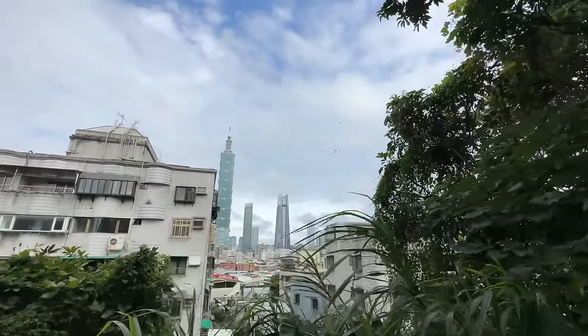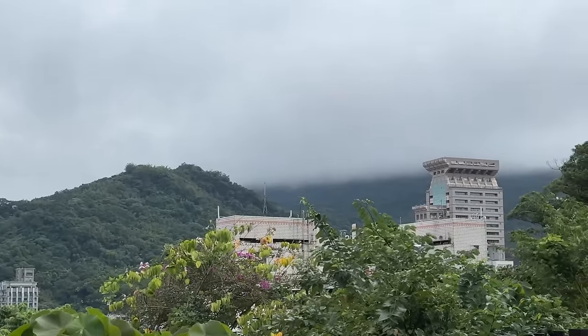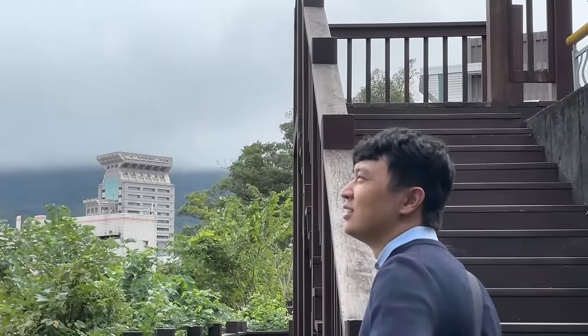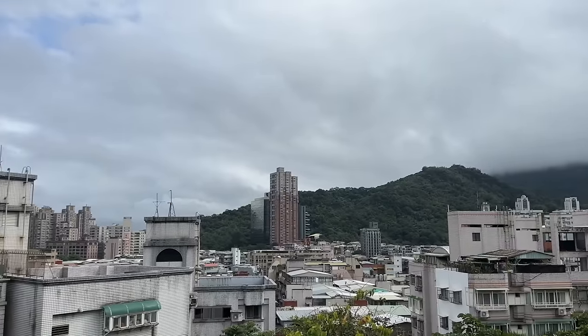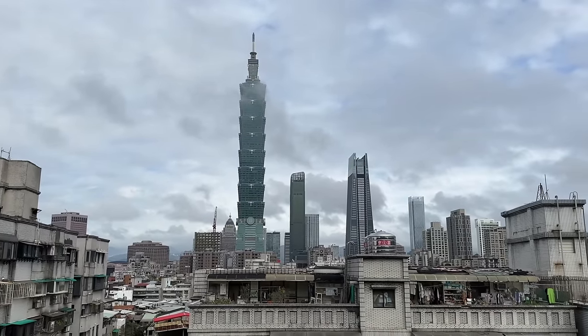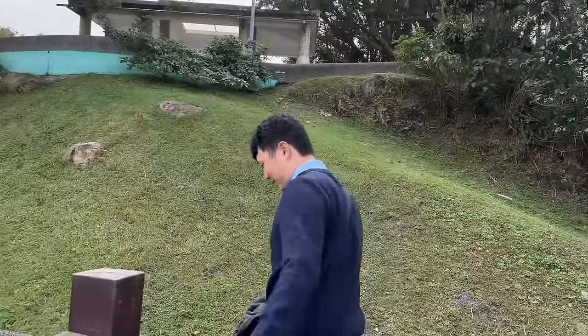Wow. Look at the view. You see Taipei 101. You can see the fog over the mountains. Pretty day. It's like we're back in the Bay Area. Carl the fog. So you can see the mountains, and then you can see Taipei 101. Beautiful view. So pretty. How did you even find this place?